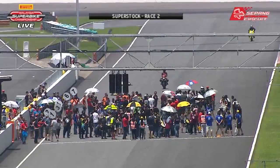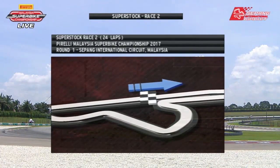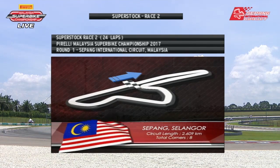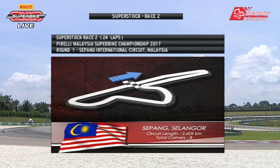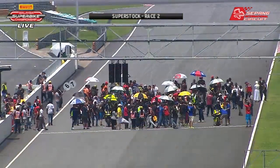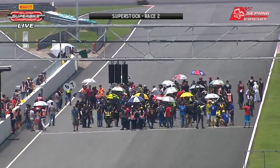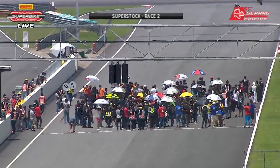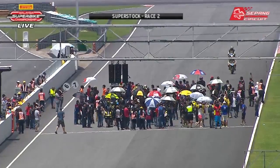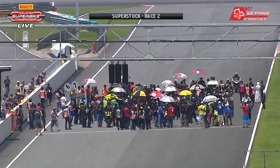Absolutely. And this is Superstock Race 2 we are watching now. This is the layout of the track, the south part of the track with 2.609 kilometers and a total of 8 corners. If you look at the overall track, from turn 8, 9 to turn 14, coming straight to turn 15, we are using this part of the track for the Pirelli Malaysia Superbike Championship. And we have a couple of new race categories this year. This is the first round, of course. We are also having the new KTM RC1 make race, which we will also be watching live later on today. As of now, let's concentrate on the Superstock Race 2.